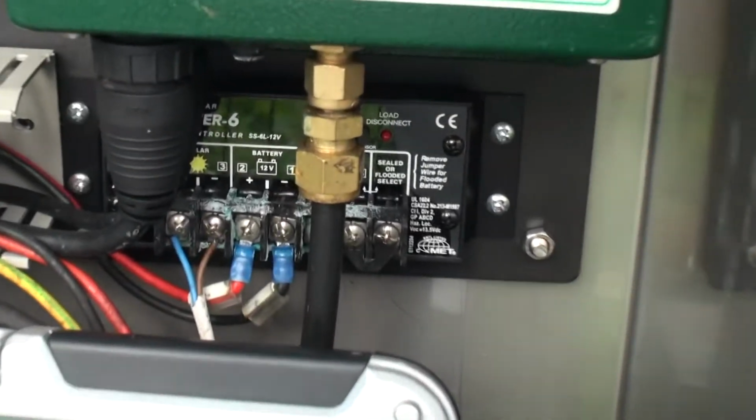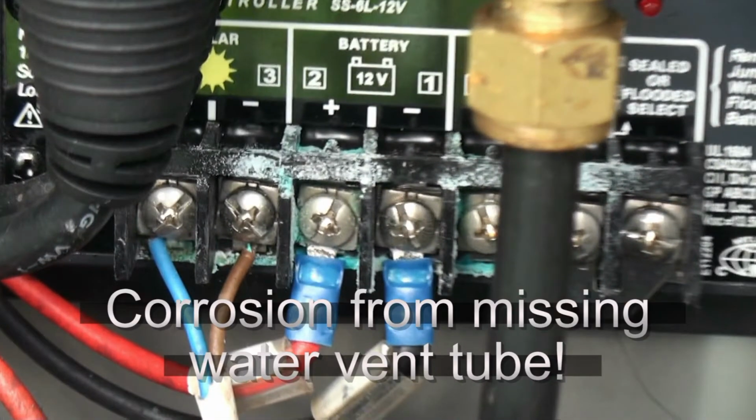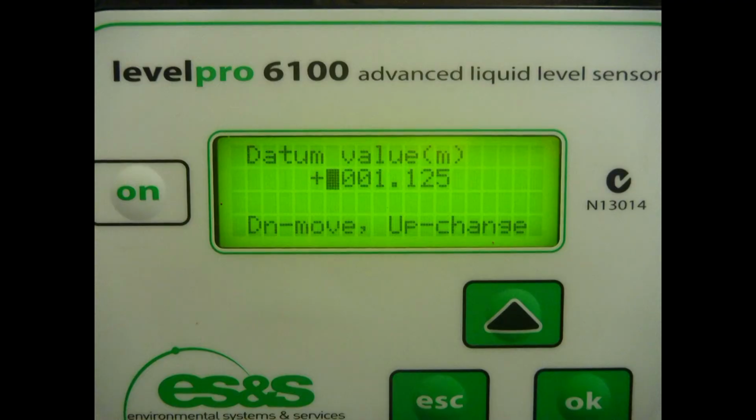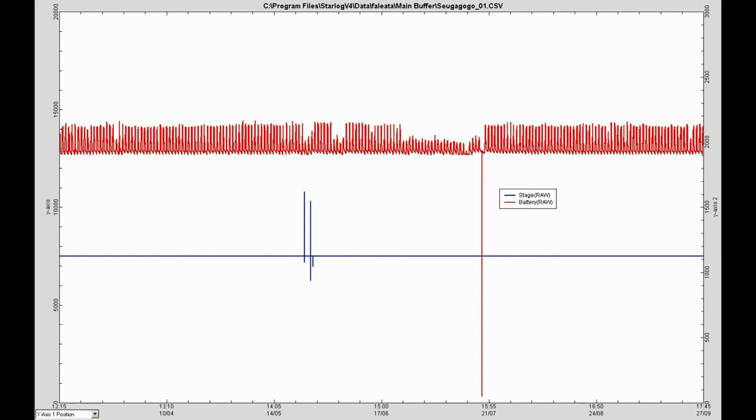You can see here close up the solar regulator, the corrosion that's been caused by the missing vent spraying over the terminals. The pump pro here was locked on, just recording the datum value only of 1.125. It's a straight line over the period, so we replaced this. You can see this here, the top line being volts, bottom line straight line.